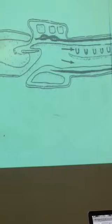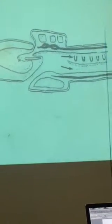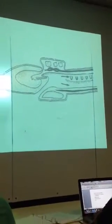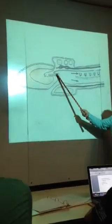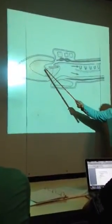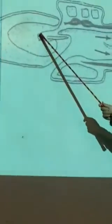Because again, these are not true chordates, right? These are hemichordates. And then what is this structure here in the drawing called? That's the stomochord. And then what's this little thing right here? Glomerulus. And what's this space?